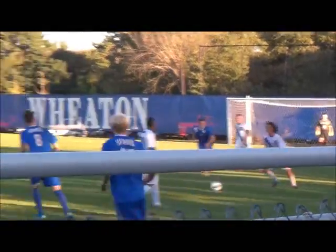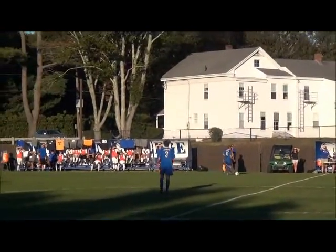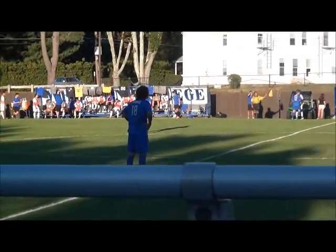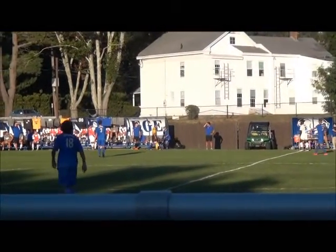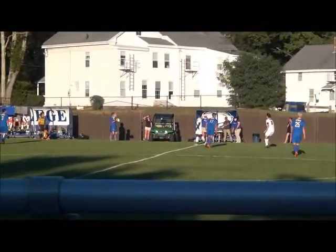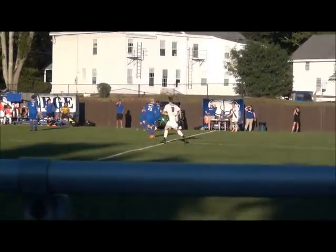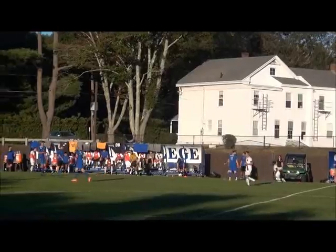Hallahan with the ball. Nice Islip with the ball. As Islip gets the ball, that's the ball inbound. Goes to the Jensen. Jensen will roll. Jensen. And Sase gets tripped down here.